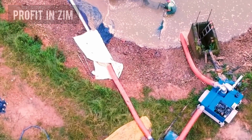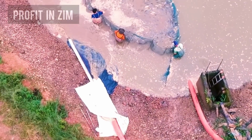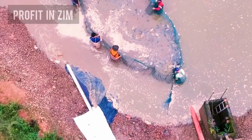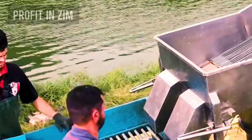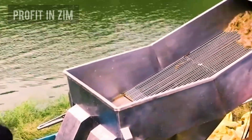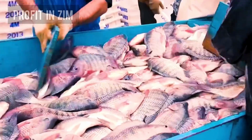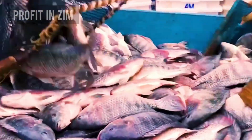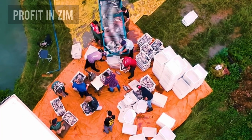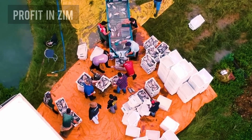By importing fingerlings from top research labs in China, African farms now have access to some of the most advanced aquaculture genetics in the world. Quality is everything, especially when you're exporting to markets like the EU, US, and UAE. Chinese-operated farms follow global HACCP and ISO standards for hygiene, water quality, and biosecurity.